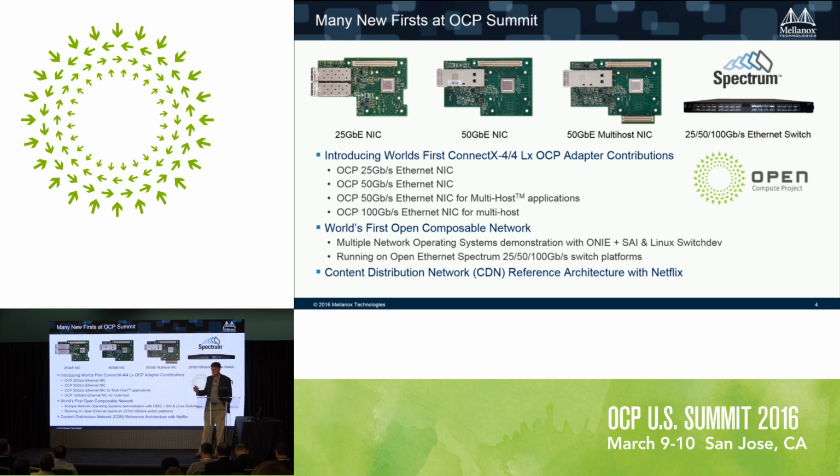The other thing we're showing is our Spectrum-based device, our next generation 25, 50, and 100 gig Ethernet switch. I'll talk some more about that in a second. We call it Open Composable Network. You heard today in the sessions they were talking about disaggregating the software and the hardware, so I'll talk about what Open Composable Networks is. The third thing that we announced here, and there will be a session later, is a 100 gigabit Ethernet reference architecture with Netflix.